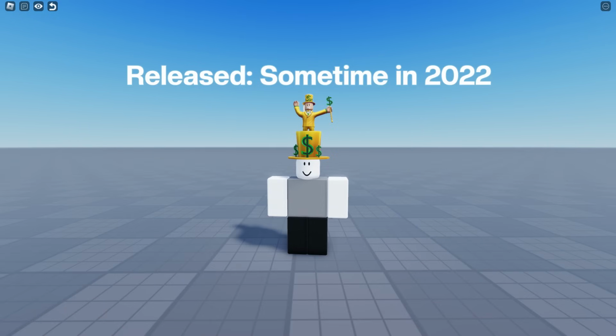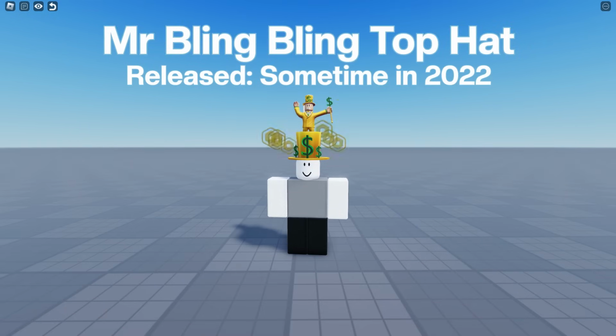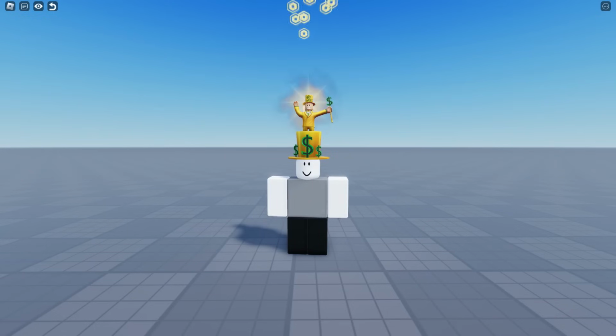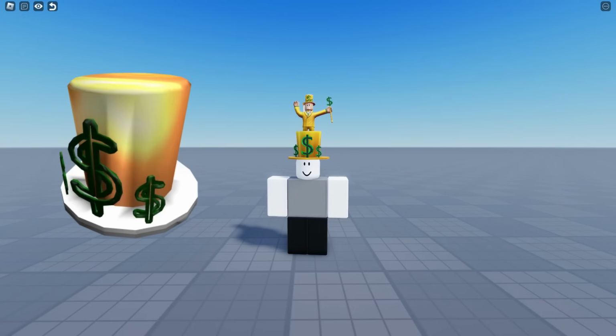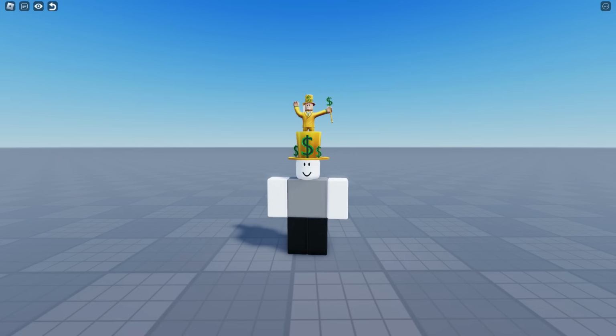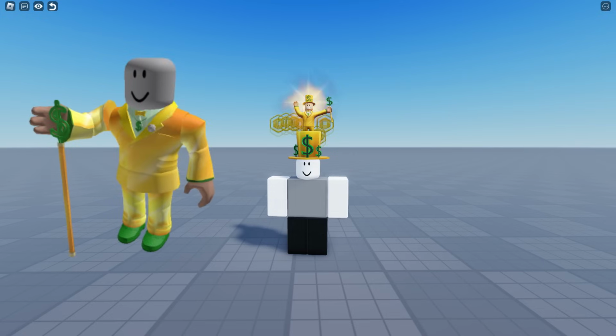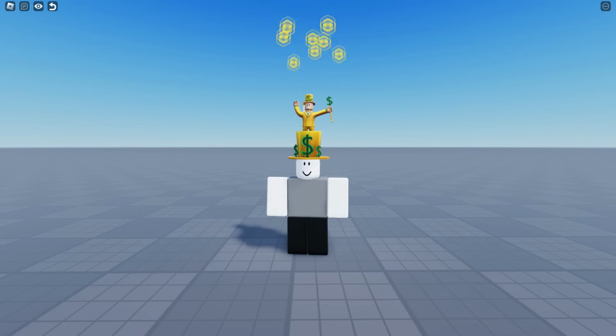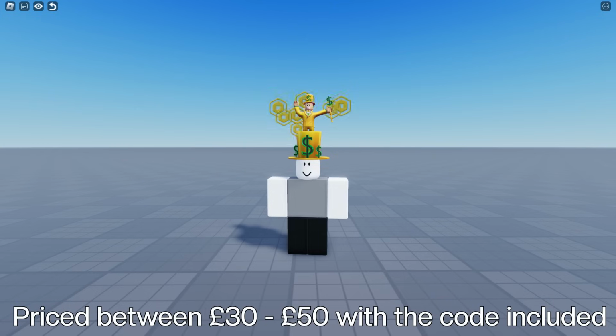Then in 2022, we got a unique item called Mr. Bling Bling Hat that was obtained by buying a physical copy of the Roblox x Hasbro Monopoly collab, which included a code to obtain this item. The item itself is a clash of Roblox items, with the hat base looking like the golden top hat of Bling Bling. Mr. Bling Bling's signature suit is the golden suit of Bling Squared, with him popping out of the hat. Then to top it off, it has an awesome effect of Robux exploding out of him, which I think looks so cool and almost makes it worth buying a physical copy of Monopoly for this hat.